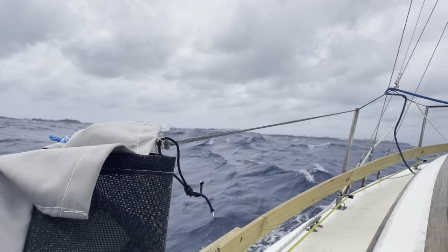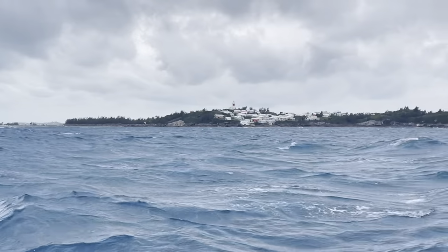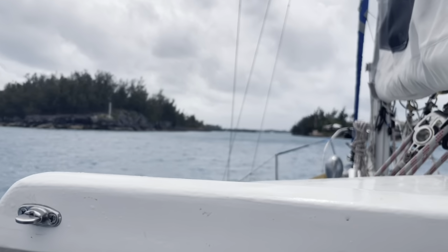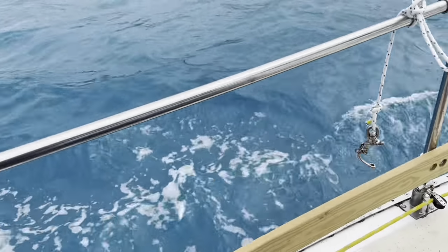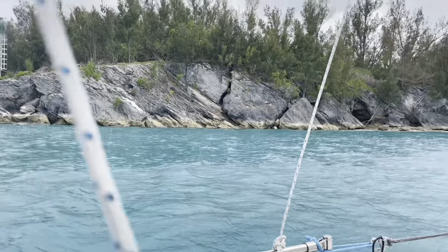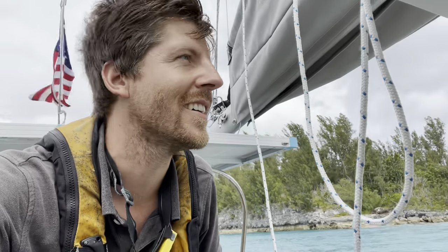See land over there? Going around the end there. What a beautiful place. Going into Town Cut. The water is such a nice color. A little beach over there. This is the first foreign country I've sailed into, so this will be an interesting experience. I'm excited.